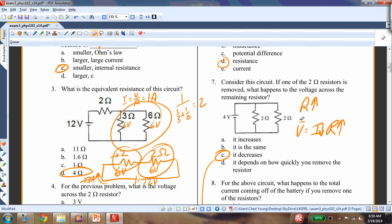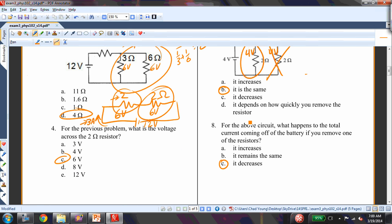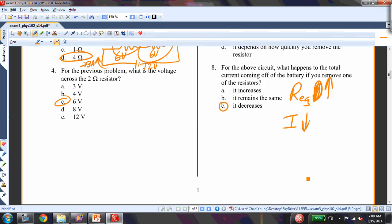So let's go back to this initial question. If I remove one of the resistors here, what happens to the voltage across the other resistor? The voltage across the other resistor is going to remain the same. I have 4 volts and 4 volts across these. If I take this one out, I still have 4 volts there. And for the reason I stated before, because the equivalent resistance increases when you remove a resistor, that means the current decreases. So number 8 is C.